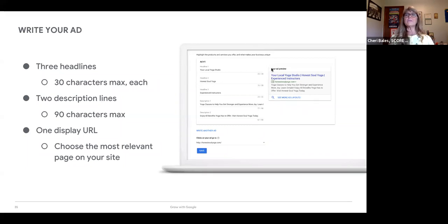On the right, it says your ad preview. If you look there, the blue lines 1, 2, and 3 correspond to headline 1, headline 2, and headline 3 on the left. So if it breaks weird and you have half a word here and half a word on the third line, go back and change these around. What do you want people to see?